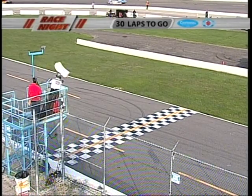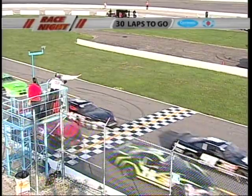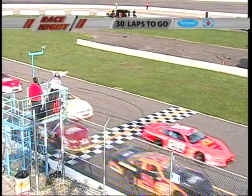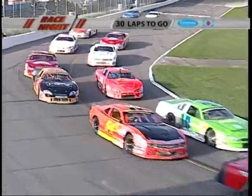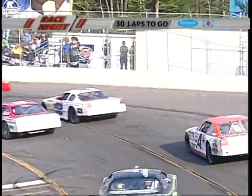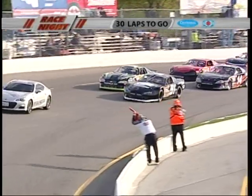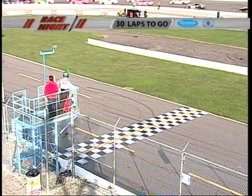Now those two had an intense battle for third place here last weekend. Halliburton had got around the 69. A caution came out, giving Inglis his spot back. And then Halliburton had to work around him on the outside in the late stages to take home third. Anytime you can get by that 69 car is a real feather in the cap.